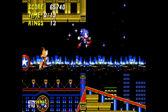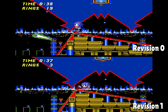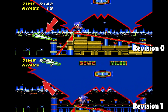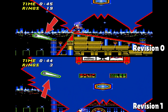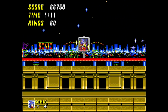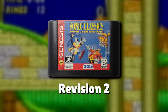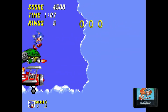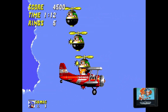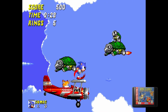There's also a minor level modification in Casino Night Zone, but only in 2-player mode. In Revision 0, the flipper is on the right of the 2 bumpers, but in Revision 1, it was moved above, right near the slot machine. Revision 1 only fixed a few very small glitches, but otherwise is the exact same game. Revision 2, on the other hand, made some noticeable changes. In the previous versions, when you're on Sky Chase Zone, you're able to spin dash off the tornado, but in Revision 2, it was fixed so that you're always on top of the plane, no matter what.